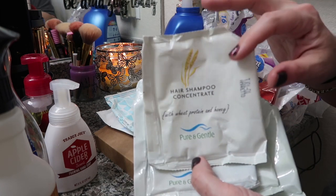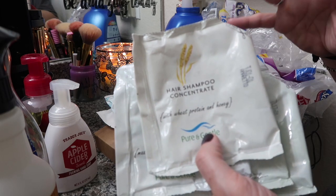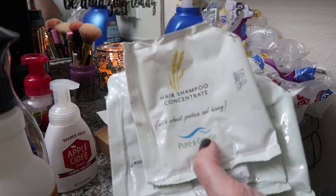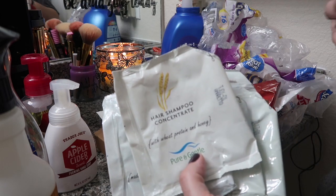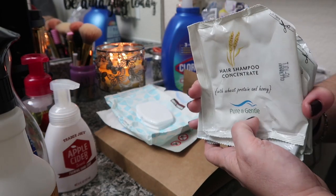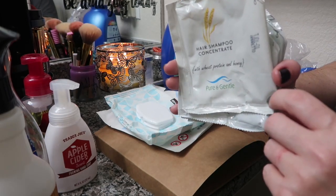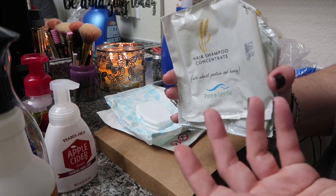And you'll see another packet in the next wave of products that I'm going to put up here, and that is the body wash, which you don't even know how good that smells to wash your body with that almond and cherry scent. It's so refreshing, and this stuff is really good. And you just fill the bottle, pour the concentrate in the bottle, and then fill the rest with water, and then you just use the bottle.